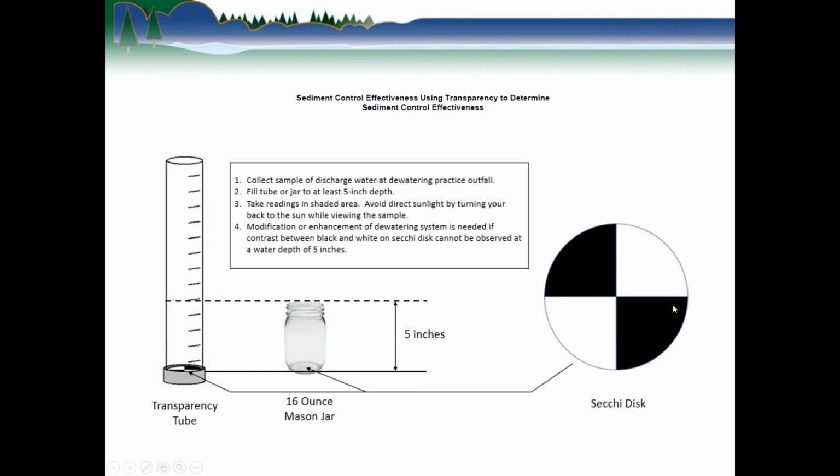So what they can do is print out this sheet, cut out this Secchi disc, and put it in the bottom of a mason jar. You look down through the top, through 5 inches of water. If you can see the Secchi disc, then you're good. If you can't, then you have to change your practices. So that's kind of what this is.